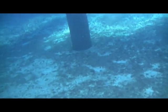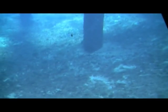Look, you see it? See it in the sand? Oh, look. A little stingray thing. Look at the little baby fish come out from underneath that rock. Look at that fish right there, honey. He's spotted.